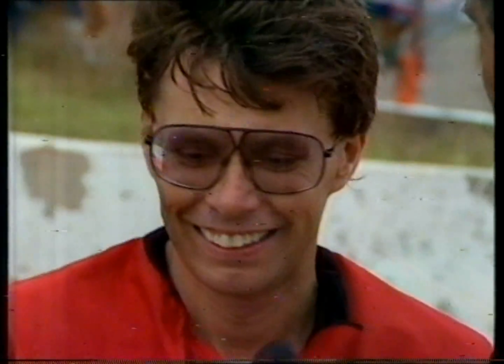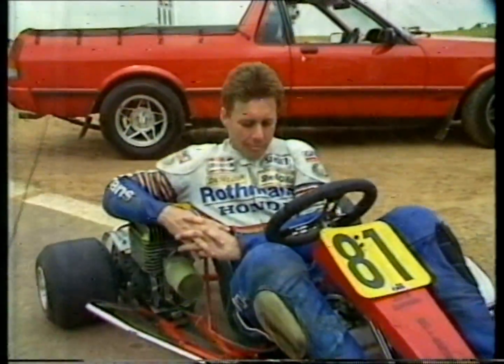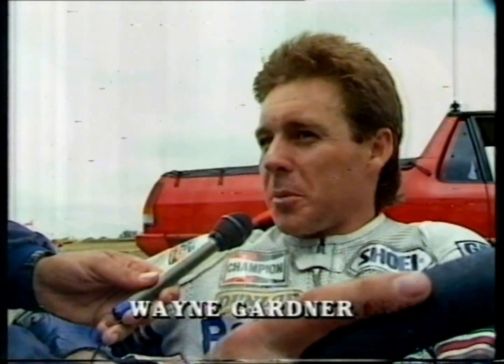This kart is typical of those racing here today, but the driver is someone special. Winner of the Swan Insurance Motorcycle Series, Wayne Gardner. What brings you to Oran Park? Hi, John. Basically just a fun day. I'm soon off to Europe, and I thought I'd better get a bit of eye-to-hand coordination and sort of get myself set up for the year coming. And what a better way, and really what a safe way, than starting off in little 100cc go-karts.